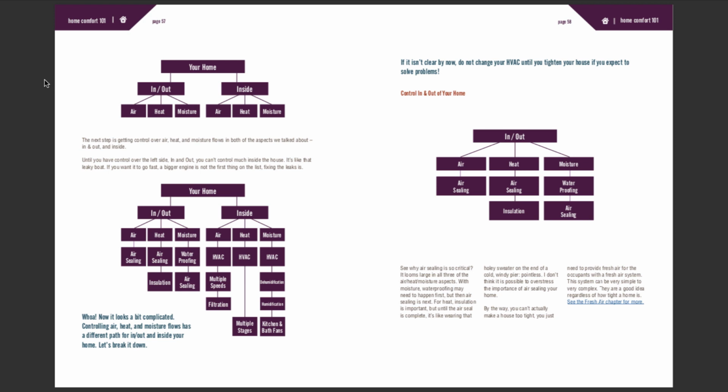Control in and out of your home. So now this is just focusing on the in and out side of the mobile. See why air sealing is so critical? It looms large in all three of the air, heat, and moisture aspects. With moisture, waterproofing may need to happen first, but then air sealing is next. For heat, insulation is important, but until the air seal is complete, it's like wearing that holey sweater on the end of a cold, windy pier. It's pointless. I don't think it's possible to overstress the importance of air sealing your home.